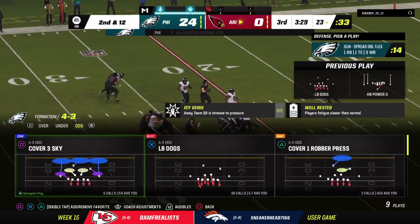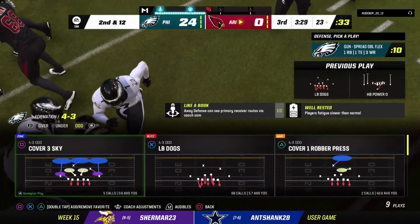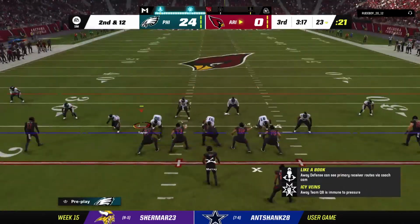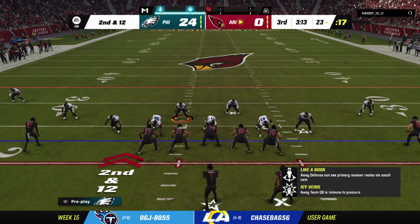You've got to figure the further they fall behind, the more you think that they'll get away from the run. They're trying to stick with it, but the results, they just aren't there. First play of the drive goes the wrong way. Here's 2nd and 12.